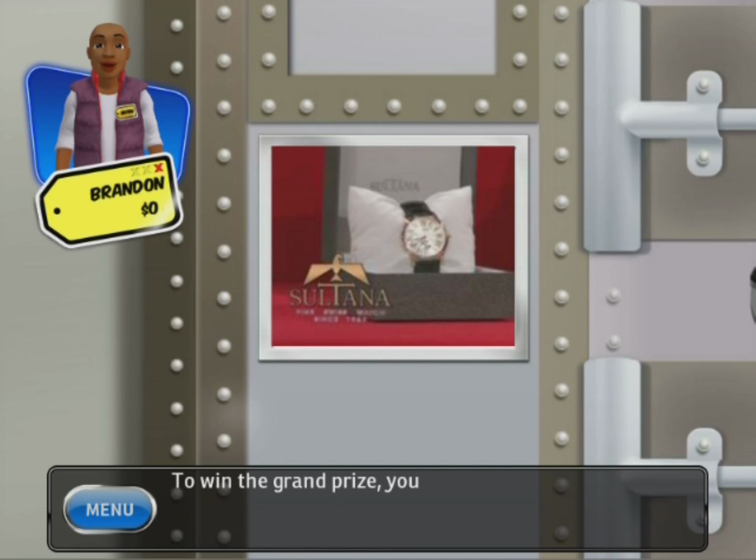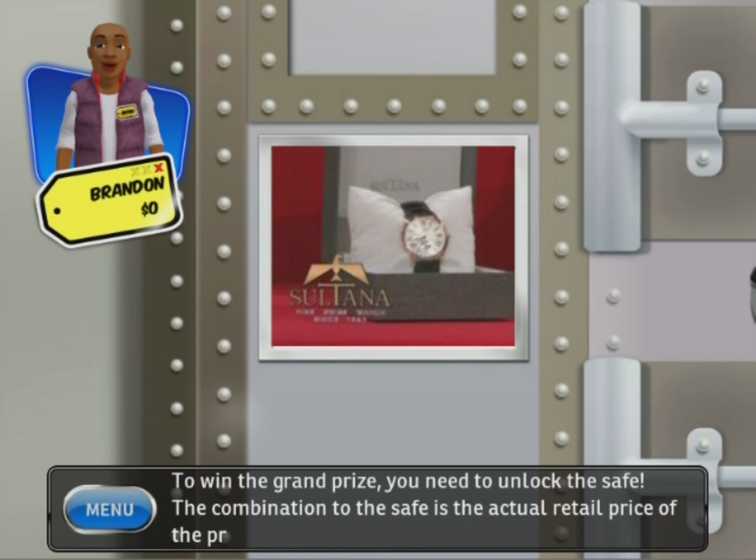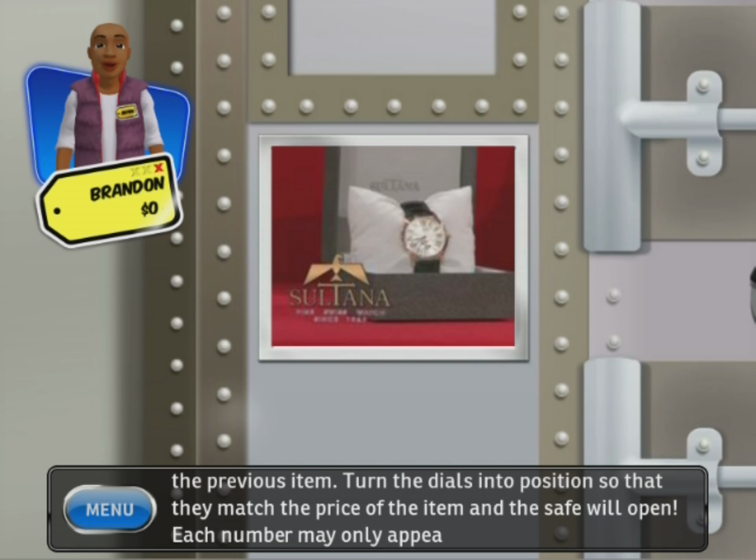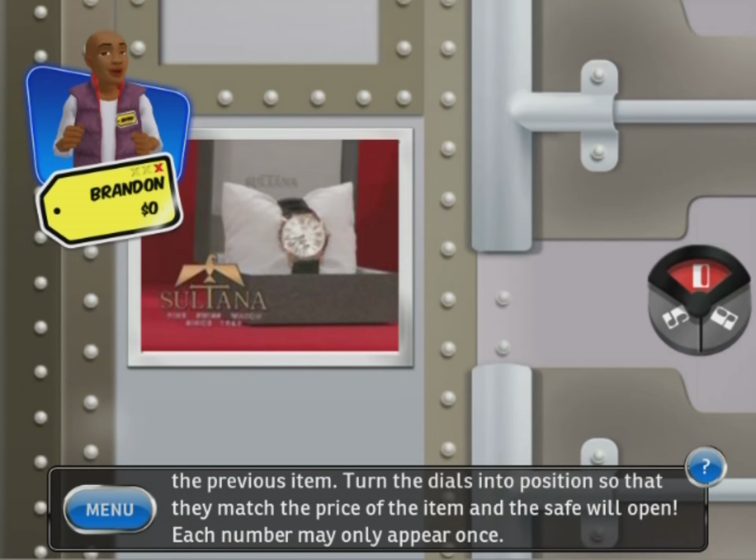To win the grand prize, you need to unlock the safe. The combination to the safe is the actual retail price of the item. Turn the dials into position so they match the price of the item, and the safe will open. Each number may only appear once.